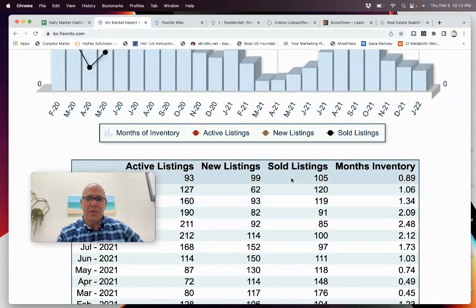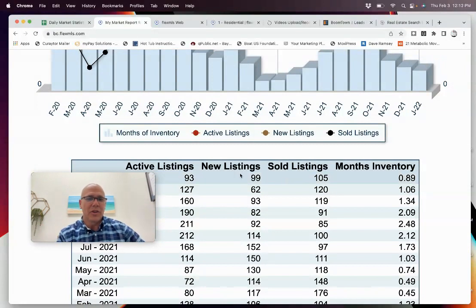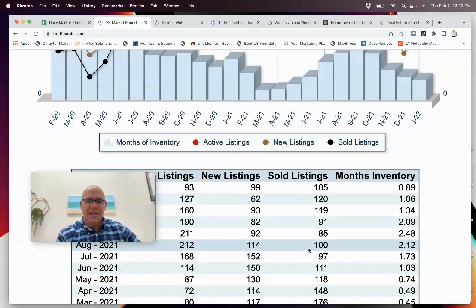Look at the number of sold listings. This is the entire Gulf front condo market. And look at the number of new listings coming to the market. So let's start in August. In August, we sold 100 condos. We had 114 coming up for sale.